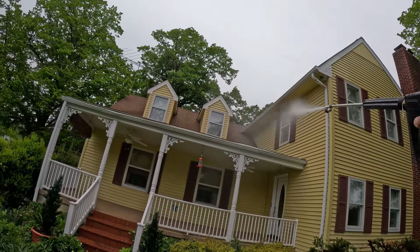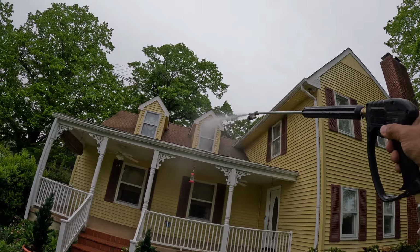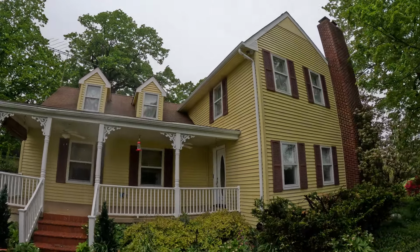Just touch up these windows, that porch, and then that's it. I'm gonna switch over and get the roof done. Tremendous amount of water coming out of that. Boom, chemical that was there is gone.